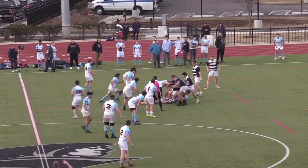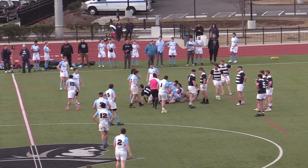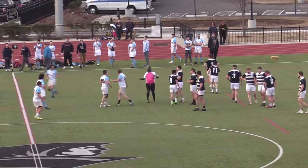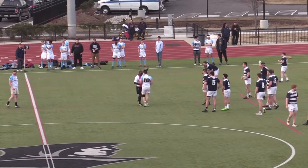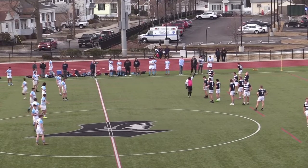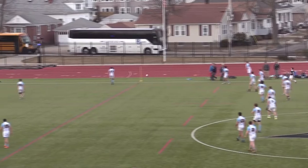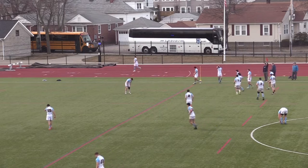Another fumble by URI, Tim, and looks like Roger Williams is, oh no, okay, now what's he got? So I think, again, he's got URI playing it off the ground there, Tim? Is that what you think? That's what it looks like. Yeah. This will be another penalty to Roger Williams. It was a suspicious change of ball control there from Roger Williams to URI. All right, Roger Williams kicks for touch. Gets about 20 meters. Not a great kick, but effective enough.